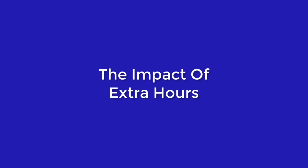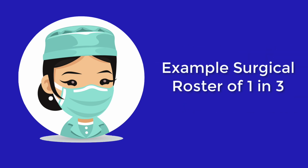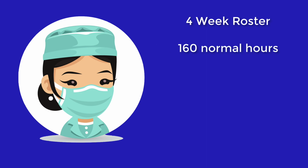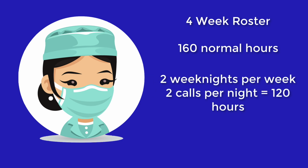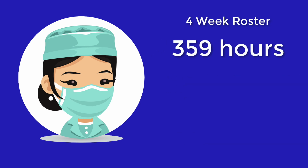Another key consideration is that most doctors don't just stop working at 40 hours a week. Often it's unavoidable to do things like overtime and on-call. So if we take the example of a surgical trainee in particular, many of these will work on rosters with low numbers, where there might be one in 3 trainees. That means being on overtime and on-call on a regular basis. If we look at, say, a 4-week roster for such a trainee, they would do 160 normal hours, but then they might do a bunch of on-call from weeknight, as well as maybe working a weekend with 10 calls. And all of a sudden that 160 hours base work goes up to something like 360, maybe even more hours, when you factor in the fact that you get paid time and a half and double time for most of the overtime that you actually end up working.